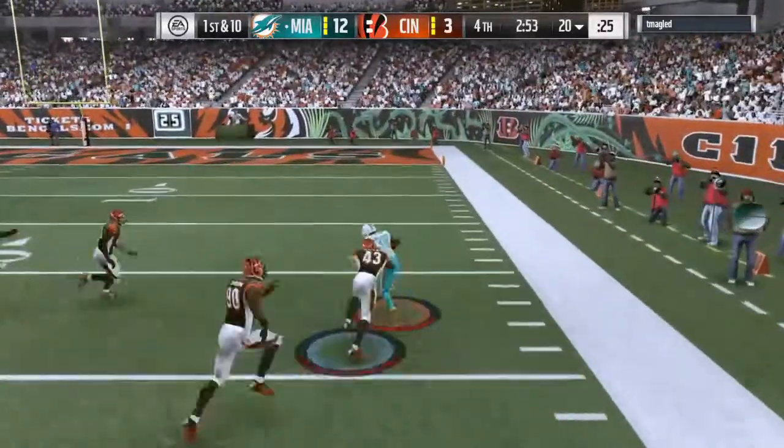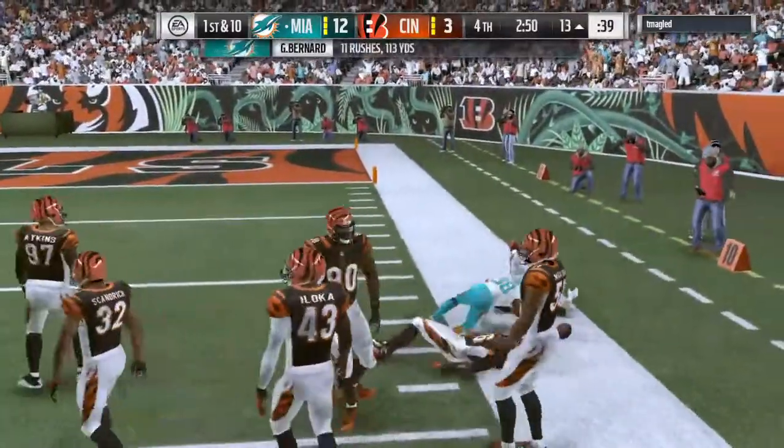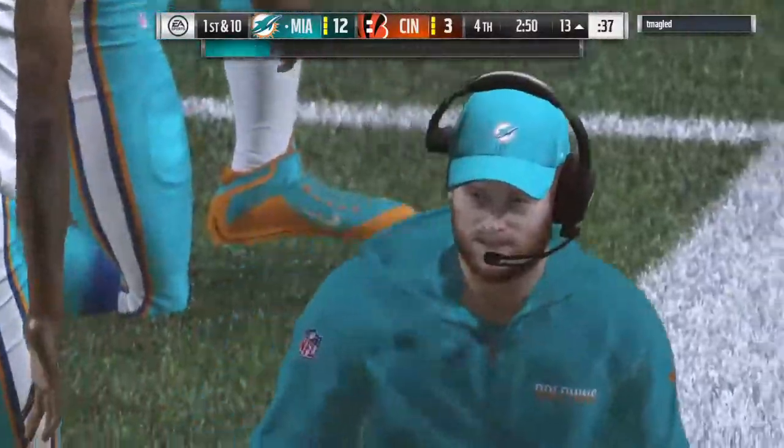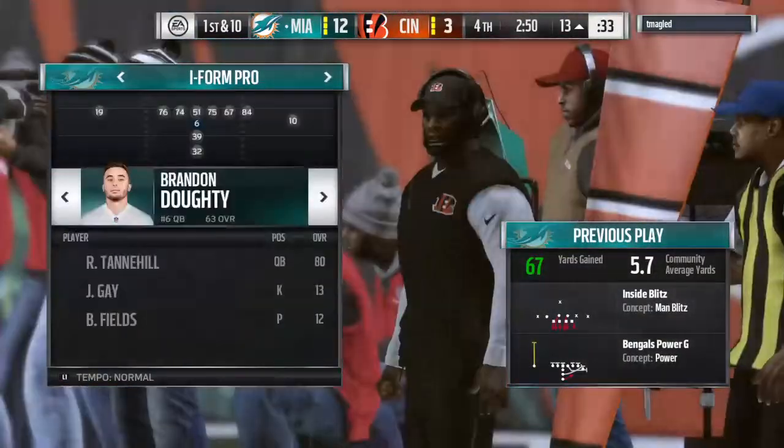Giovani Bernard, nothing but green grass. Legs still churning, like a giant pinball. It's a big play there for Miami. 67 yards.